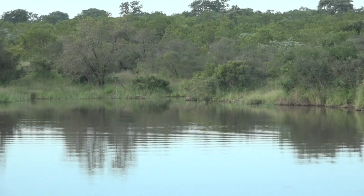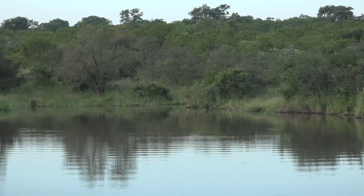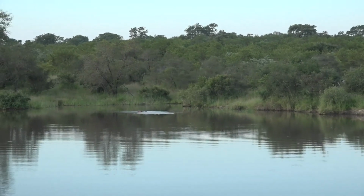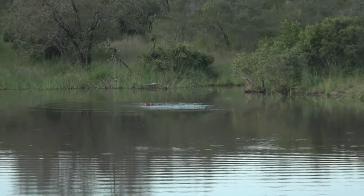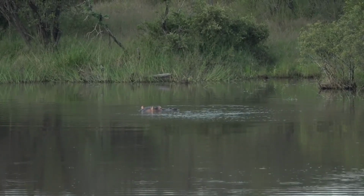So we're waiting to see where he's going to pop up now. He did scent mark, I'll give him that. He did scent mark against one of the bushes. He's still in the same spot. Never mind. Everybody calm down. But he is definitely creating some splashes regardless. I think he's having fun in the water.